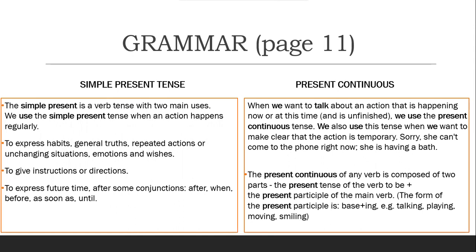We also use the simple present to give instructions. If I'm going to say to you, do your homework, study later, that is the present simple tense. And then we use the present continuous. Remember, once you hear the term continuous, it means that there is a verb plus ing. Whether you're talking about past continuous or present continuous, once you hear the term continuous, that means there is verb ing. We use the present continuous to talk about an action that is happening right now. For example, I am talking, okay? And then when it comes to the present continuous, we also use the verb to be. I am, you are, he is, she is. So for me, it's I am talking.